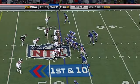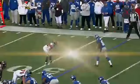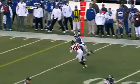On the 48-yard line on first down. Manning to Manningham. Pass play. Down to the Falcons, 23. Back shoulder throw by Eli Manning. Again, we've seen it time and time again in this game where the corners for the Atlanta Falcons are in position to make a play, but they have trouble when the ball gets there.